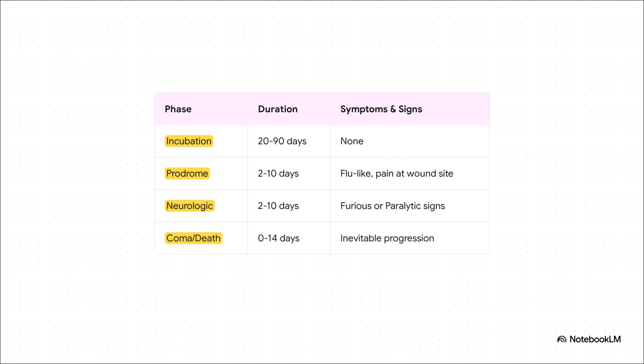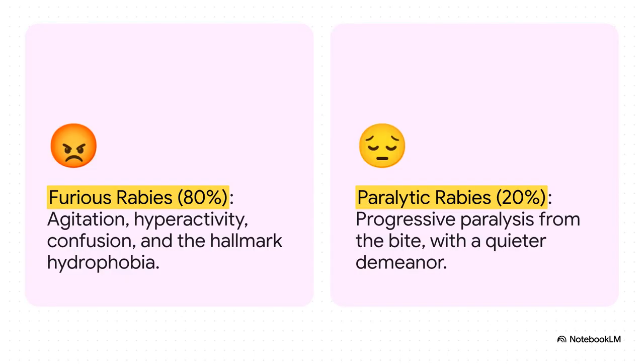You feel kind of flu-like, but a big clue can be a weird pain or tingling right at the site of the original bite. From there, you enter the acute neurologic phase. That's where the really bad stuff happens, and that leads, inevitably, to coma and death. In that neurologic phase, the disease usually takes one of 2 forms. About 80% of the time, it's furious rabies.